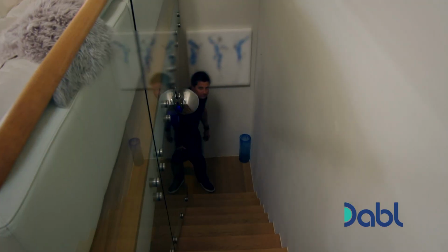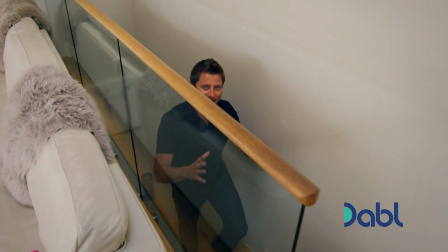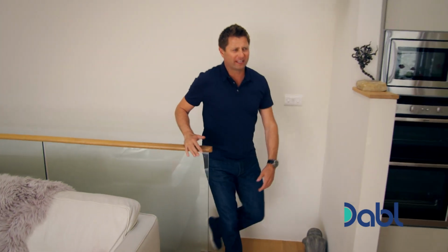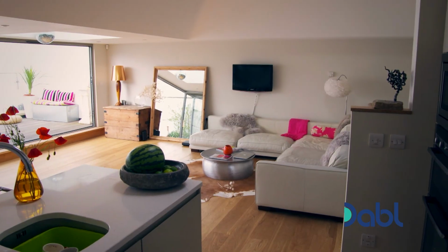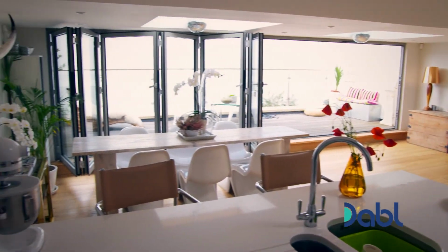But the real magic of this creation happens upstairs. It's great how much lighter it gets when you come up to the first floor. And then you've got a single, beautiful, big, open plan living, kitchen, dining.